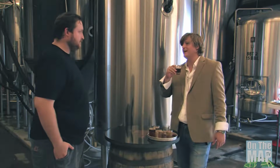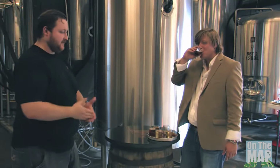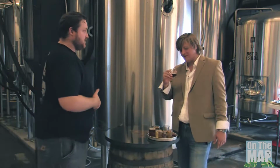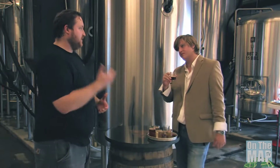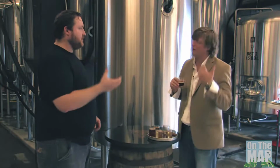Man, that is hazelnutty. Yeah, like I said, it's not an extract, it's not a flavoring. That's hazelnut. That's so good though. You get the nice maltiness from the beer itself, but there's not too much of it. Exactly. It's not overpowering, in your face.